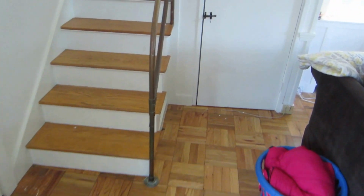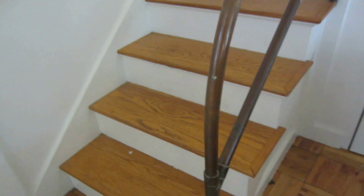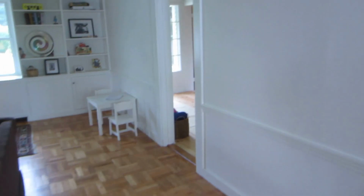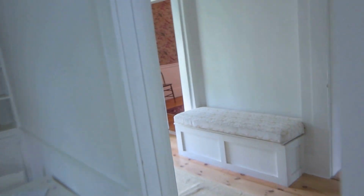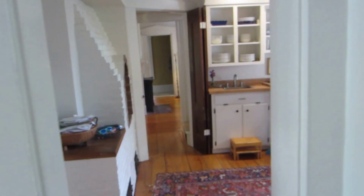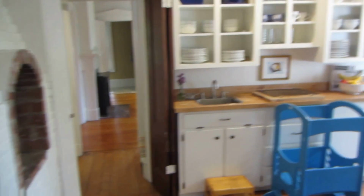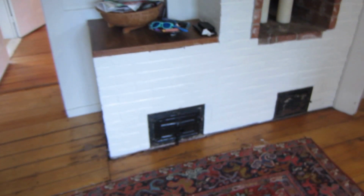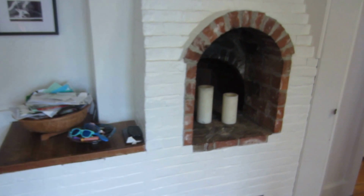And again, they've done a nice job. This is copper piping for the railing, just kind of neat. And the stairway up to the back is open, exposed. Go into the kitchen, which again has a lot of the original features, including the oven, which obviously isn't functional, but is still neat nonetheless.